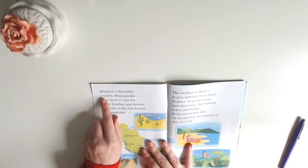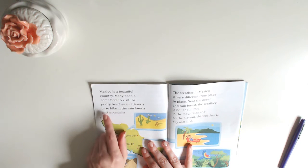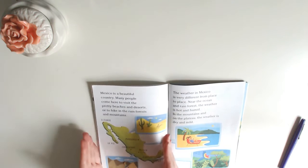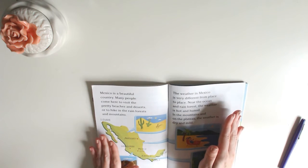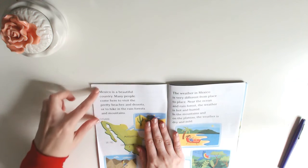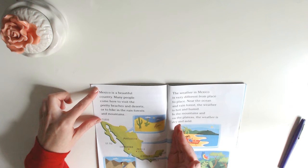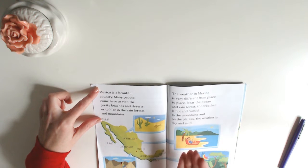Mexico is a beautiful country. Many people come here to visit the pretty beaches and deserts or to hike in the rainforest and mountains. So I pause and I stop before going on to the next page. I need to think about what the author's trying to teach me right here. Well, they're telling me that Mexico is a beautiful country and that a lot of people like to visit it.